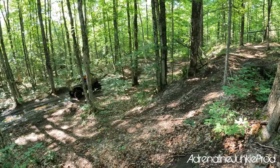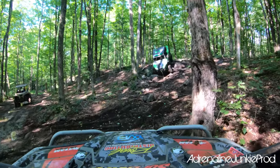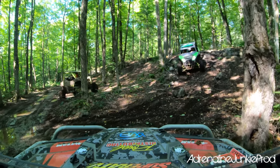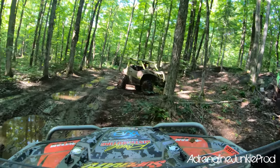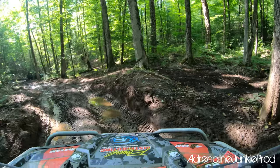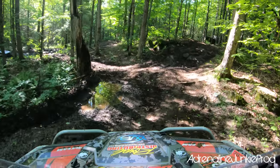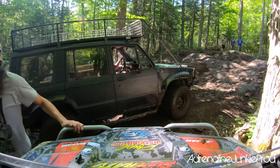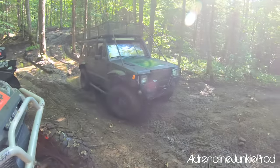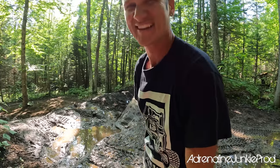Oh, the Unimog's down there. I want to watch him ride. Yeah. Oh. Look at that thing. It's a Trooper and an Isuzu. Ah, sick. Woo! Sorry, I spit. Check it out.